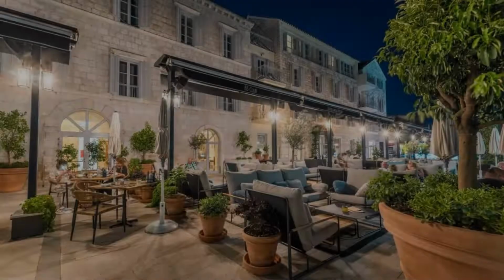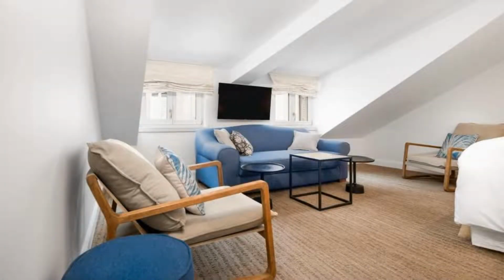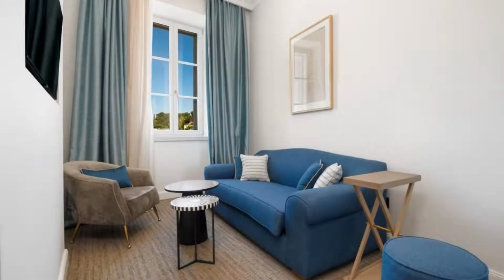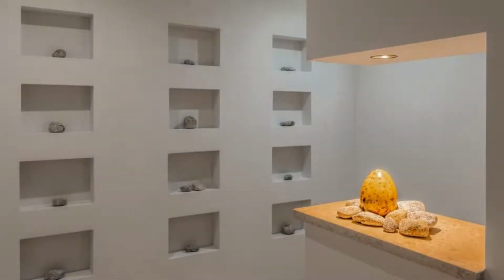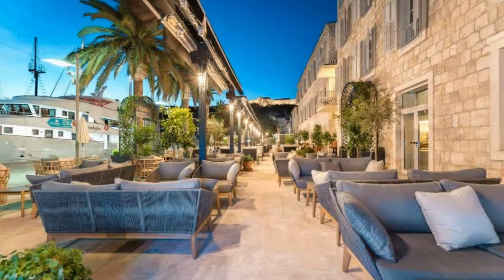You are now watching a 4-star hotel. The location of the hotel is excellent for walking around the neighborhood. There are 10 types of rooms available on booking.com. You can book online and enjoy it. You can see more than 100 reviews of this hotel on booking.com. Its review rating is 9.5, which is superb.